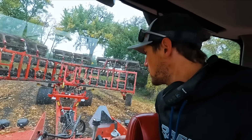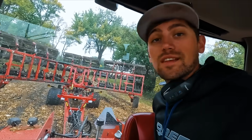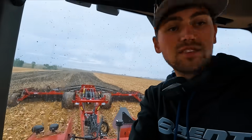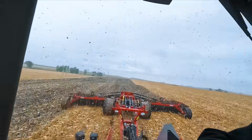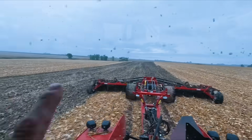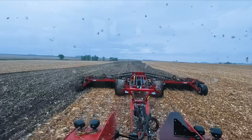Pretty damp out here. We'll see if it works or not. My only concern is that the rolling baskets on this is gonna plug up. We'll see. It's still raining. But there's no mud on the tractor tracks because we're driving on the trash, so that's okay. I said on the degrees, this over here is a little bit lighter. I maxed out the degrees. That was at 11 degrees on the angle gang. This is at 15 degrees.